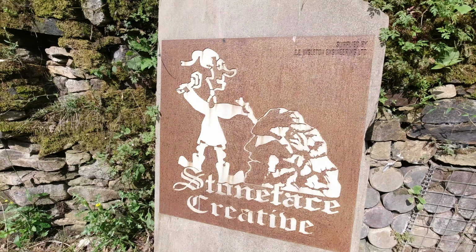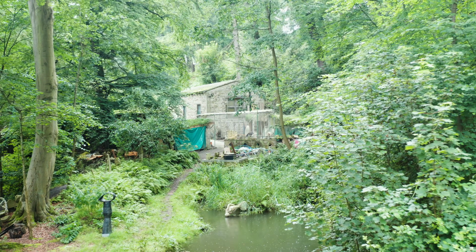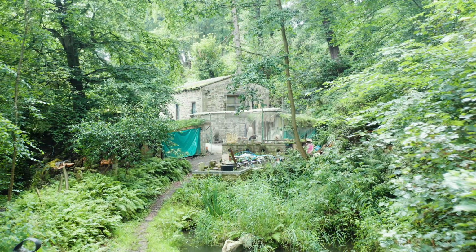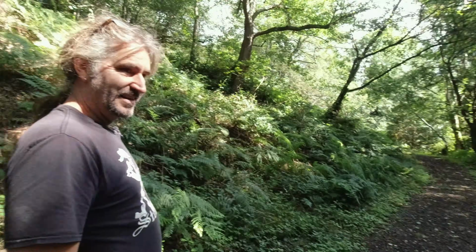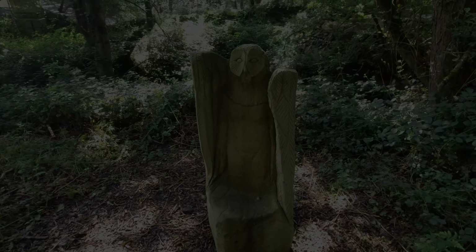Stoneface Creative is made up of artist Andrew Vickers and lately son of Stoneface, Tom. Their stunning 10-acre woodland base acts as a source of inspiration, as well as somewhere for some of the amazing creations to reside amongst beautiful natural surroundings.